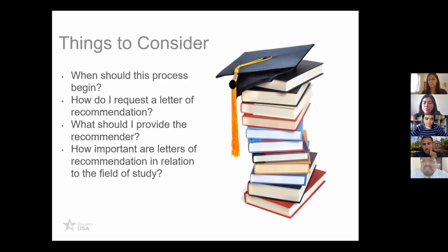And I remember that last year we actually had a workshop for recommenders, because we usually do these sessions, but we do them with the students. But sometimes the students are like, yes, but how can I explain this to my recommenders? But we actually had one session for teachers and counselors. So having that as a resource, hopefully we'll do that again, and have students invite their recommenders to those sessions.